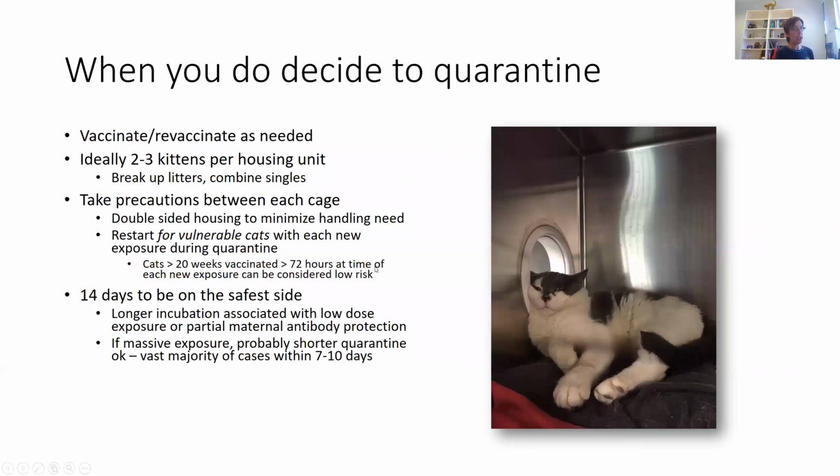Take precautions between each cage and restart the quarantine if the cat is still vulnerable. So say it was vaccinated at the beginning of the quarantine and then 5 days into the quarantine, another cat in the quarantine room broke, but now the vaccine has been on board for 5 days. You don't necessarily need to restart the quarantine for that cat. But on the other hand, if you have a kitten and 7 days into the quarantine, another litter of kittens broke, you don't know whether the other kittens in the room were protected by vaccination or not. So you need to restart the quarantine from the beginning for those kittens. I hope that makes sense. So obviously, fewer animals in quarantine lowers the risk that you're going to have to constantly have this sort of rolling quarantine happening.